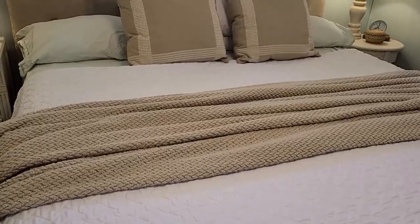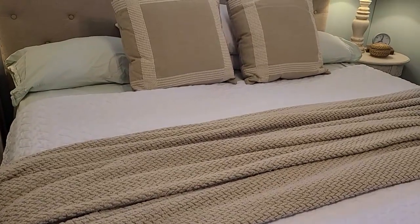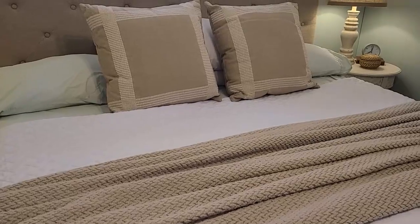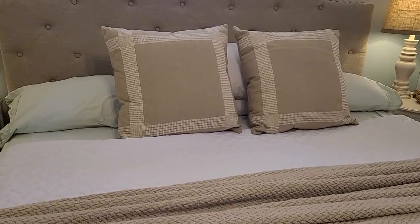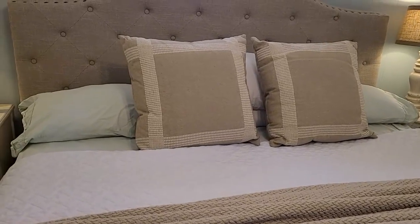Okay, and I'm just going to keep the pillows on my bed pretty simple. If you've been around a while, you know that I do not make my bed every morning, but I do like to make it on the weekends. And I'm just going to add back in these gorgeous Threshold pillows.